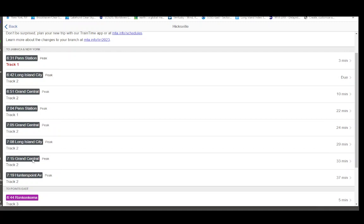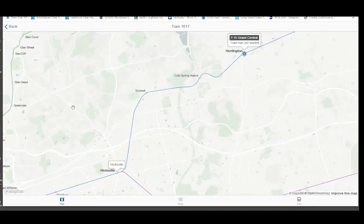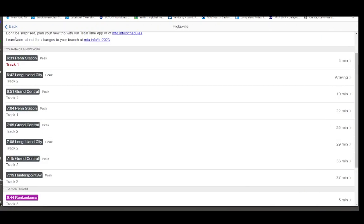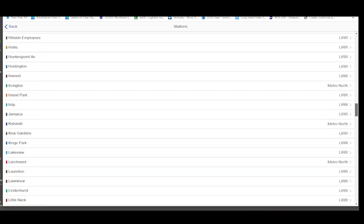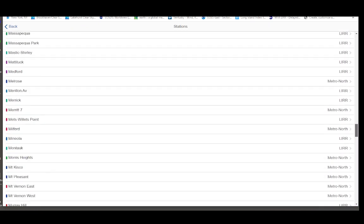Have 7:15 to Grand Central as well. See, not a whole lot of Penn Station trains here at Hicksville. 7:05, so you get an idea of what's going on there. Let's now go to the South Shore. Let's go to Merrick.